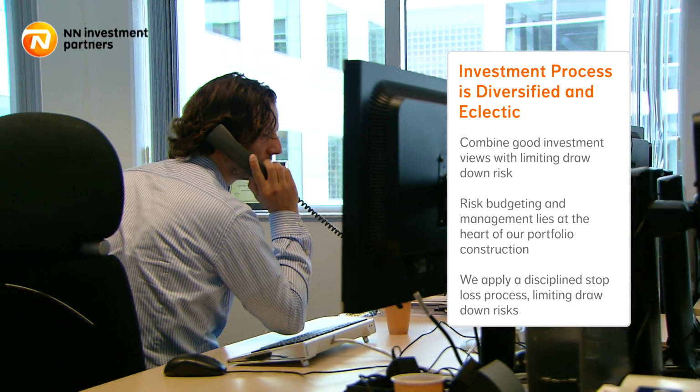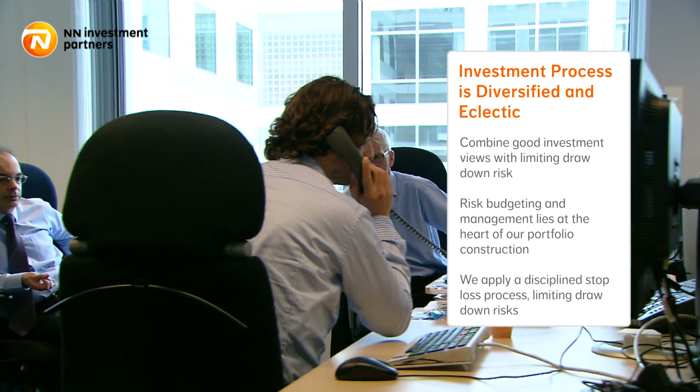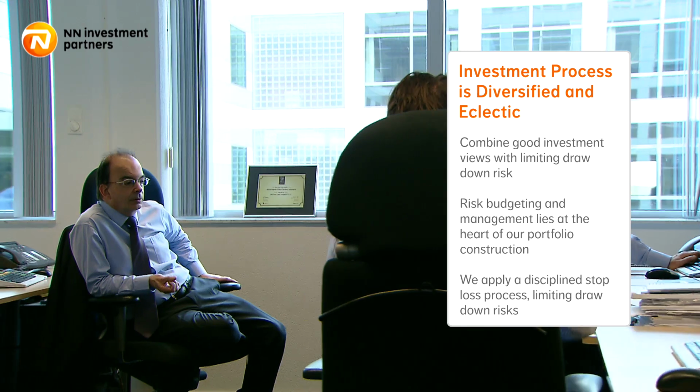NN Global Bond Opportunities is a total return fixed income fund aiming to add 350 basis points per annum to a global fixed income index. We are an experienced, stable team with a strong and stable track record. In managing NN Global Bond Opportunities, we use a top-down approach, taking active positions in rates, FX and credits. On top of that, we have a strong focus on diversification. We take many different positions using different types of analysis, not relying on 1 or 2 big global themes. So our investment process, our investment style can be characterized as diversified and eclectic.